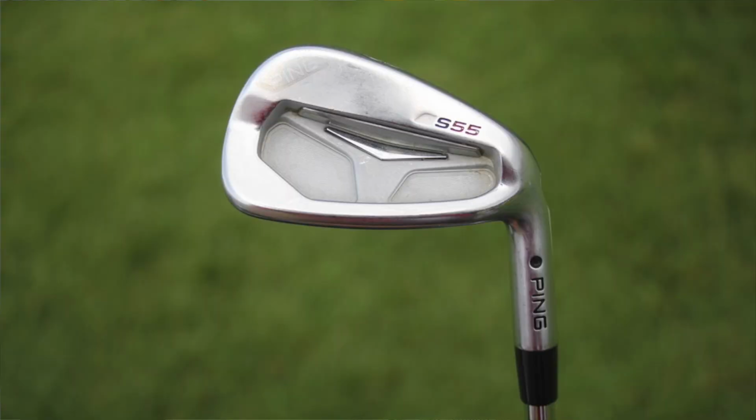Now, Jaeger's irons are an old Ping cult classic from 2013. These are the Ping S55 irons. Now, the S55 was released 10, almost 11 years ago, but they're still considered some of the best irons people have ever played from comments I've seen on social media.